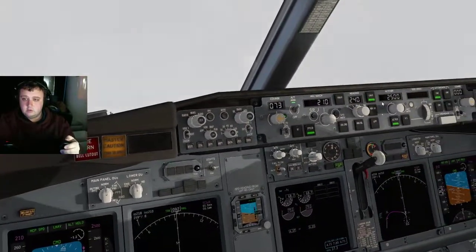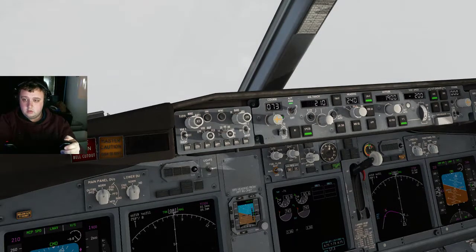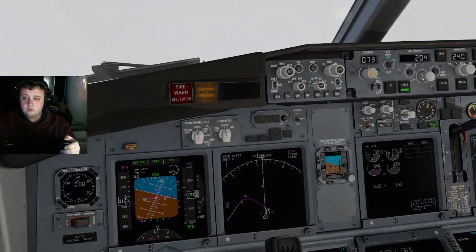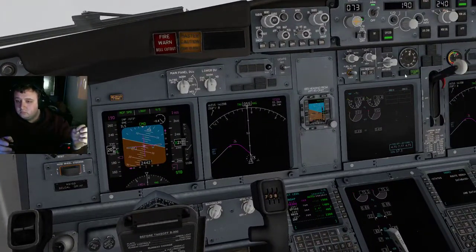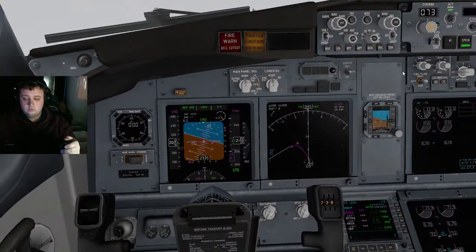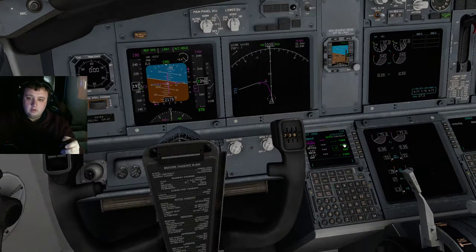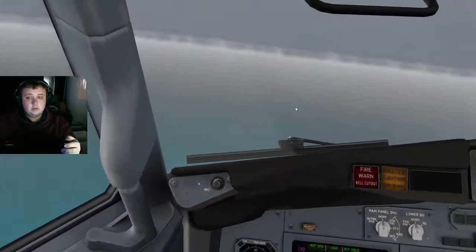Okay, so we're at Tessex, so we need to go vertical speed 1,900 feet. And we are going to go down to 190 knots. Put another notch of flaps. And then for EPVAG, we need to be at 1,400. So we should be just about coming near to the bottom of the clouds here.